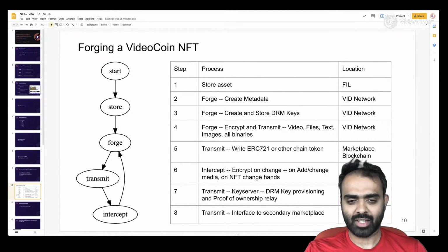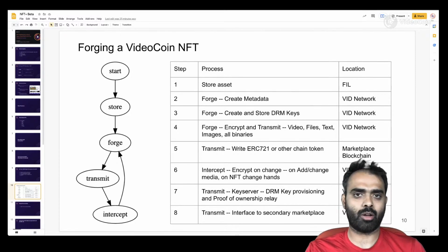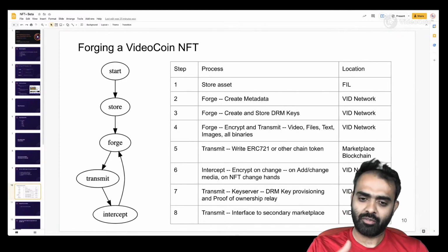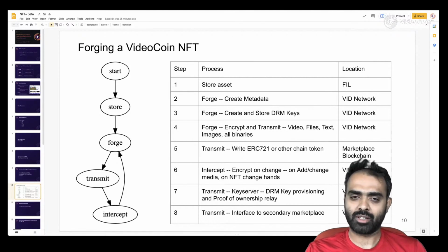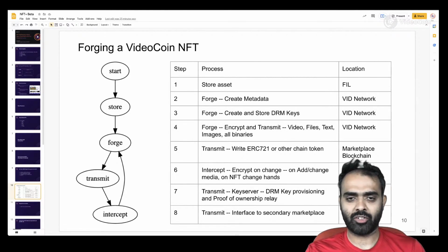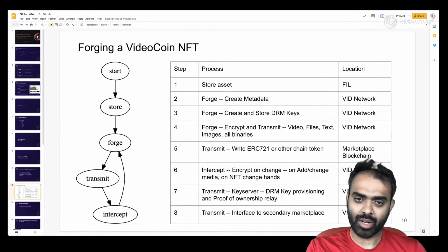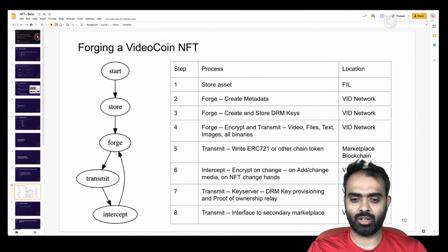Everything that we've done is standards based, so there's really no difficulty anywhere along the path for anybody to adopt these DRM'd NFTs. And from there, we do the forging process where we encrypt and transmit the files. Depending on where the file is expected to land, the forging happens, and then it transmits. We presently support ERC 721 and ERC 1155. These tokens can be minted on the Videocoin blockchain, or with an additional API call, you can land on the marketplace blockchain of your choice.